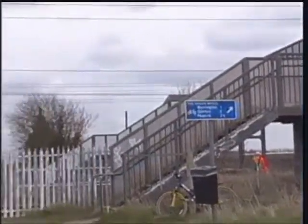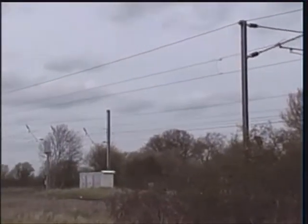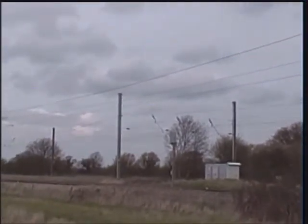Well, I hope you saw that okay. That's the one that I've been waiting for. Recorded nearly every power, every electric train that's come down.